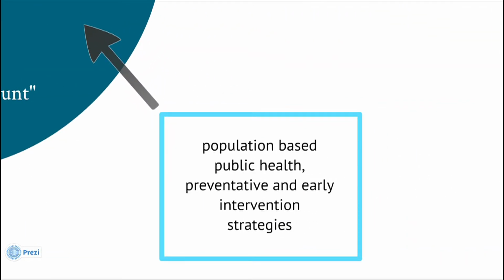Building on that, the network of community pharmacies provides an opportunity for councils to think about population-based public health, to use the access and convenience for preventative and early intervention strategies, and we're increasingly seeing that happen.